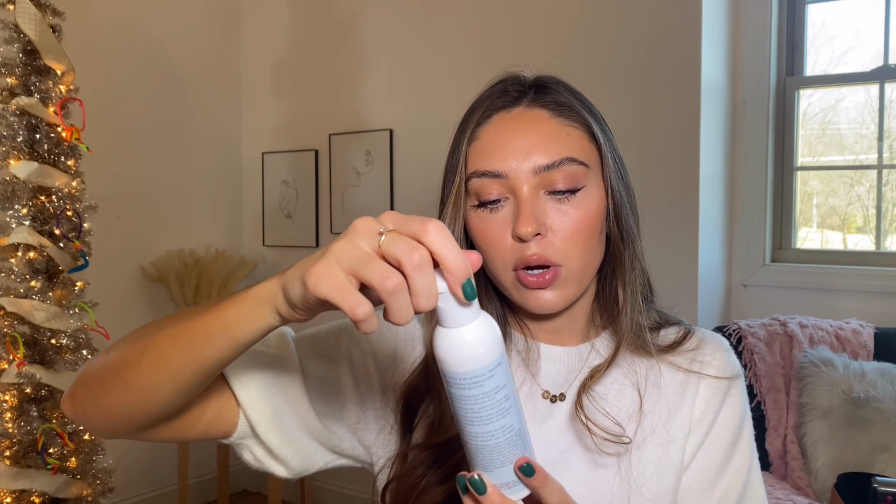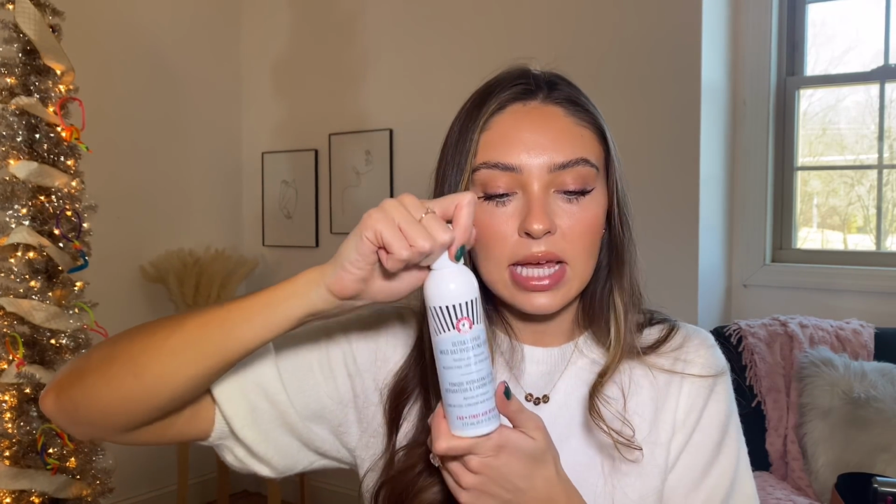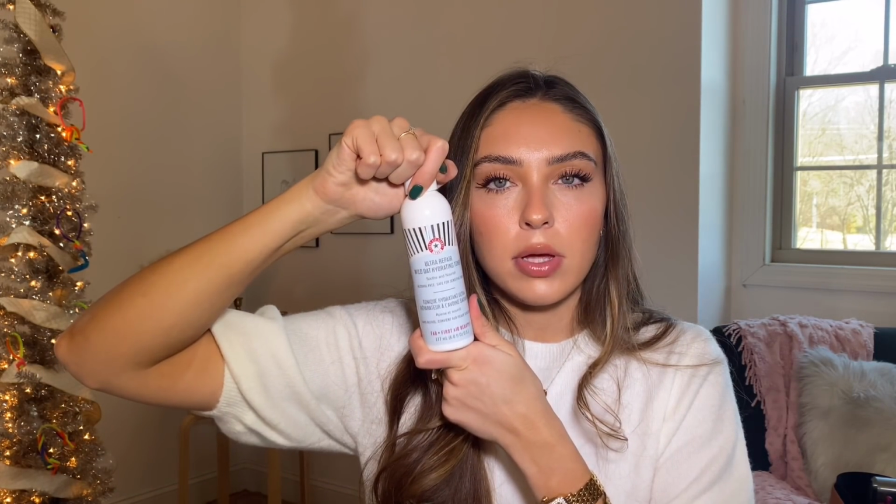Moving into, I have one skincare favorite. This is the Ultra Repair Wild Oat Hydrating Toner. It is to soothe and nourish the skin. It's alcohol-free and safe for sensitive skin. Did I already say First Day Beauty? I don't know. I mentioned this in my haul video.